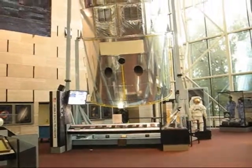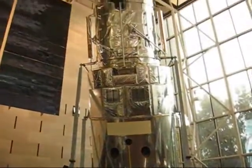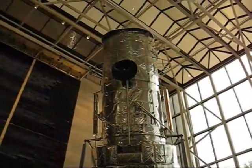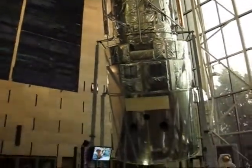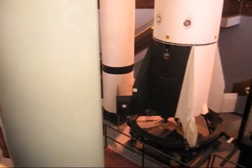This right here is an exact replica of the Hubble Space Telescope. And these are some old rockets from the 60s.